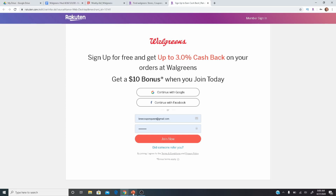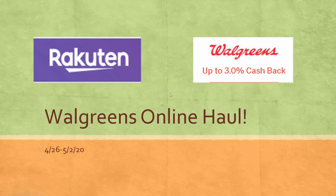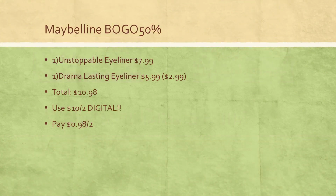So now I want to go over my Walgreens haul. I only paid $1.50. So excited about it. It is all cosmetic, so I want to share with you the different beauty deals that you can do. Definitely great to do online, especially getting additional cash back. This is, of course, using all digital coupons, and I got free ship to store. So I will go over that in a little bit for you as well.